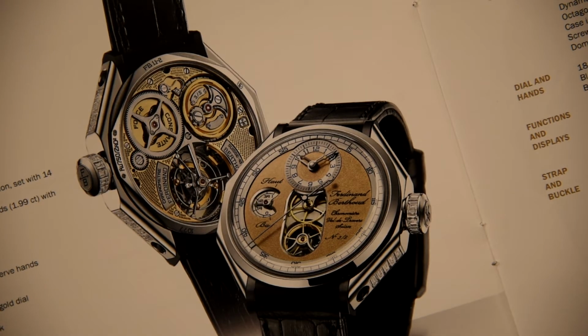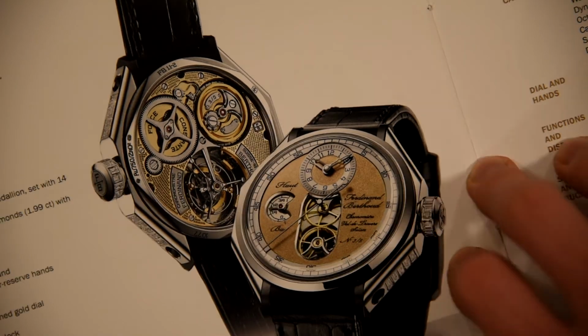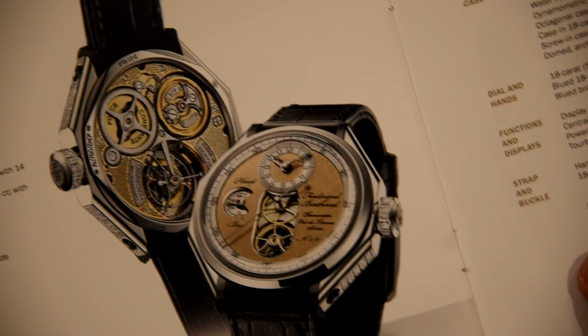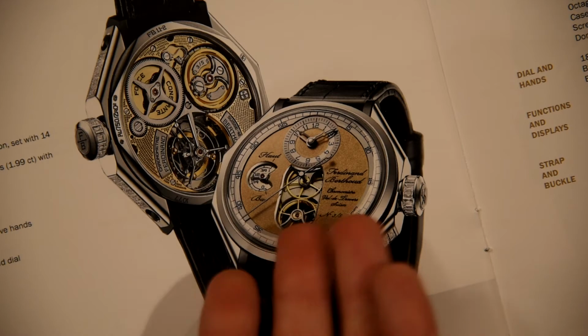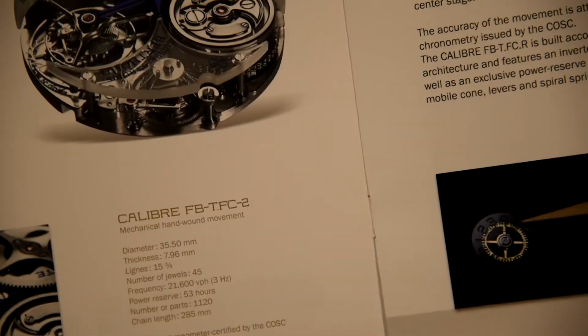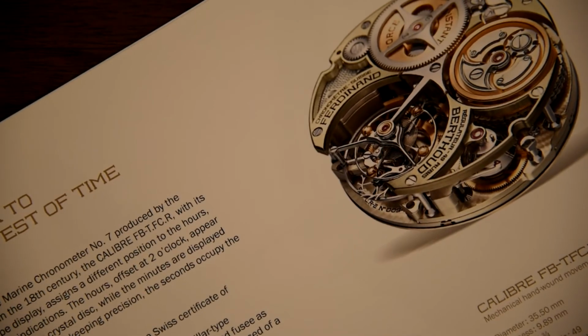And I've got to say, I do like this. I usually don't love tourbillons, but this is one that I just, well, the more I look at it, the more I like it. And the more depressed I get that I'm probably never gonna get it. But what can you do? It is quite a beautiful movement.